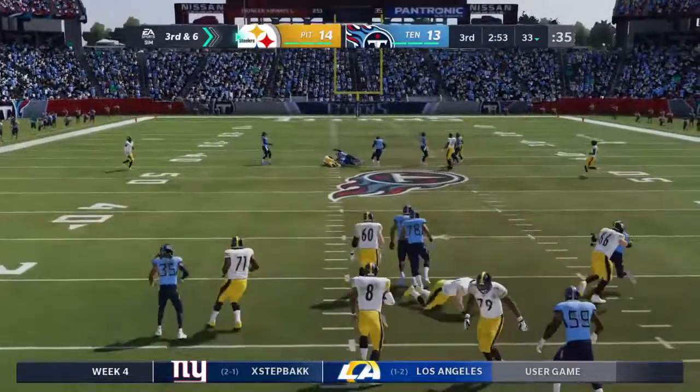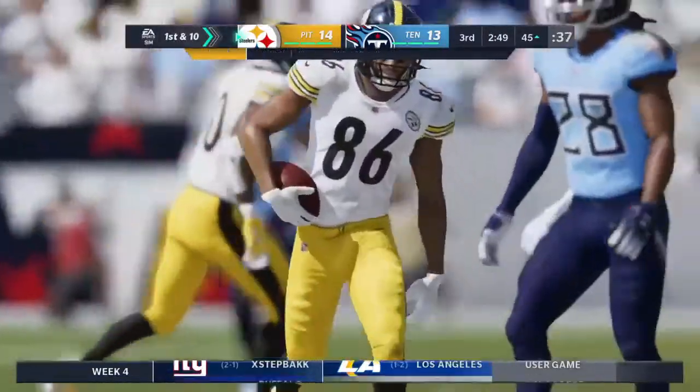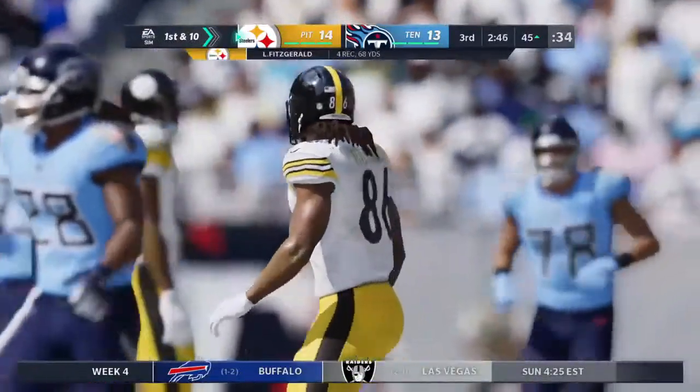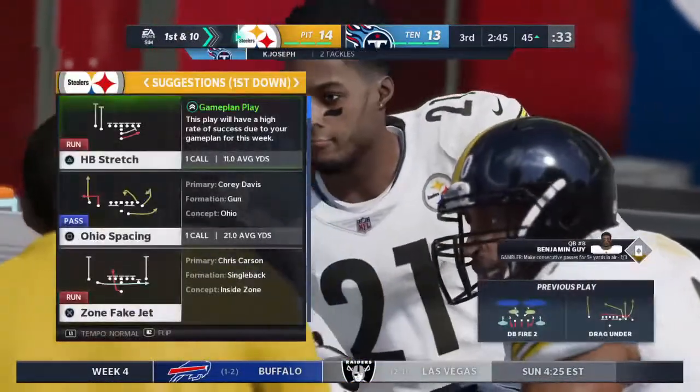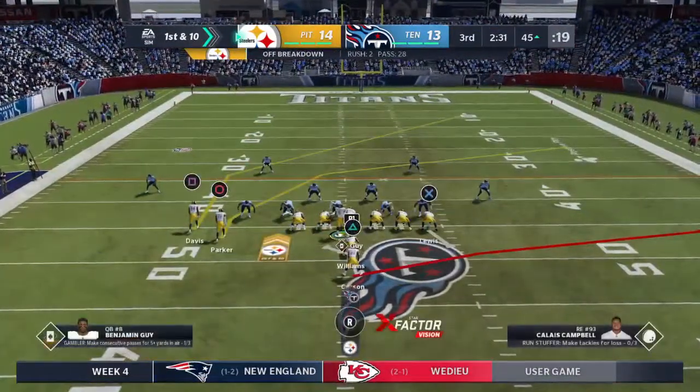Fitzgerald bringing it in over the middle. And he's going to have another first down as the tackle's made at the Titans' 45-yard line. That 3rd down conversion good for 23. Pittsburgh. So operating from Tennessee territory now.